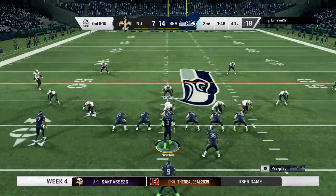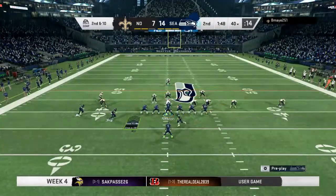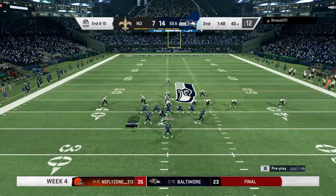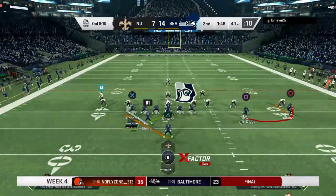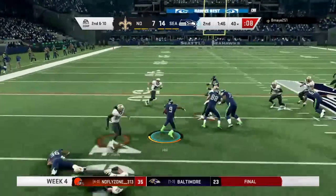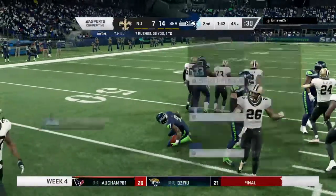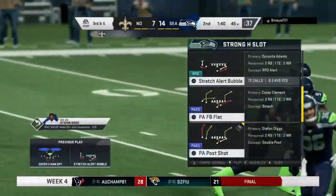So second down and 10. Once again, they'll go from the 40. They'll run. This is Hill. Give him 5 on the carry there, and it'll set up a third down.